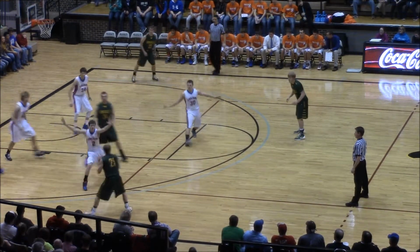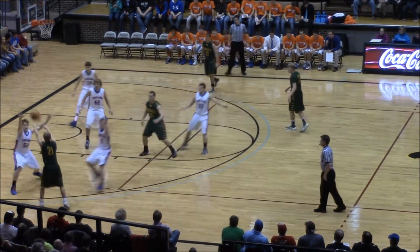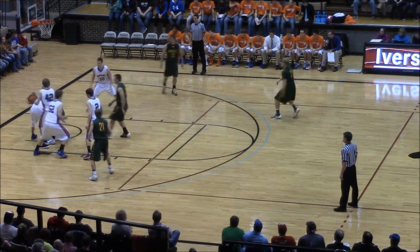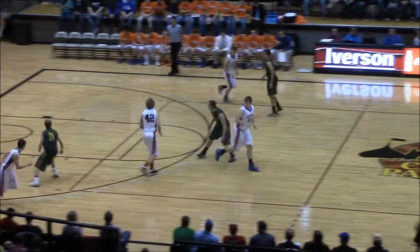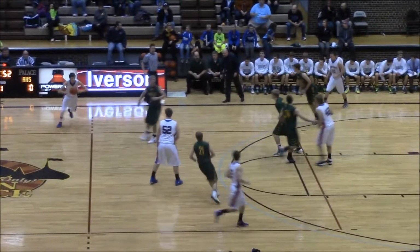In the corner is Zach Andera. Double team passes out to Lane Holzer, right wing, top of the key to McNary. Back to Holzer. Thought about the three, instead gives it to Andera. Takes it baseline. His shot is up and blocked as he goes in strong.